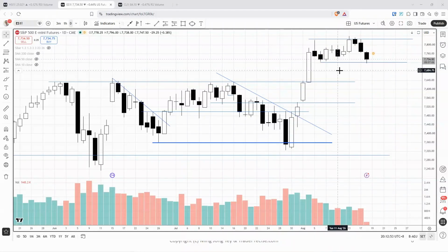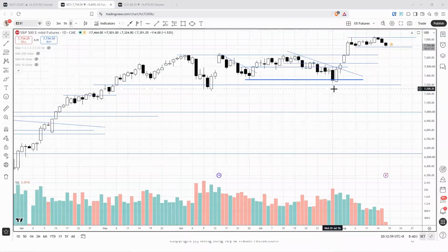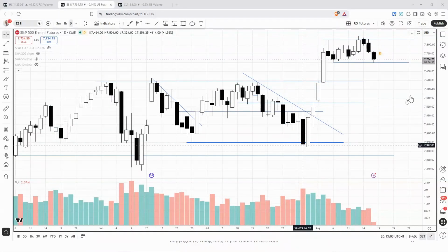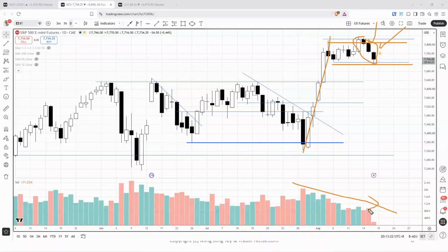Okay, let me see. Where is July 29? Okay. Oh, right. So at this moment, as of today, chances are low. So I already talked about first, because we have a relatively shallow pullback. Second, when this breakout bar failed, like yesterday's failure, and then today continuation to go down, it comes with relatively low volume, low supply level.